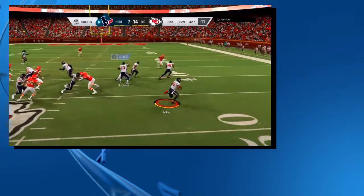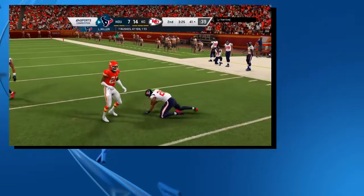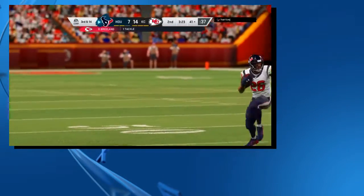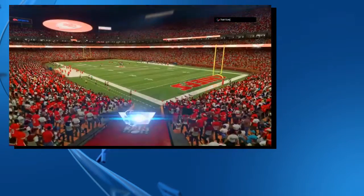Second down now. It's Miller. And very little there. He might have gotten a yard. Yeah, I think he got a yard to the 41. Well, they had that one sniffed out. Excellent run blitz. Stopped that one for a short gain.